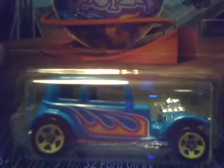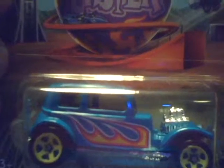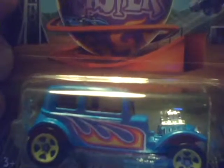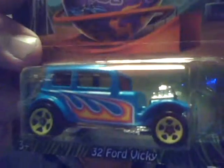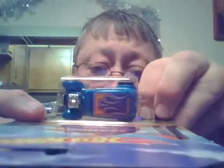Next is the 32 Ford Vicky. I always buy this casting whenever it comes out because it's one that I had in my childhood. In fact, I think I had three of them. Well, I still do have them, but anyways, it's one of my favorite cars. This one is in turquoise with an orange, purple, and white color scheme.